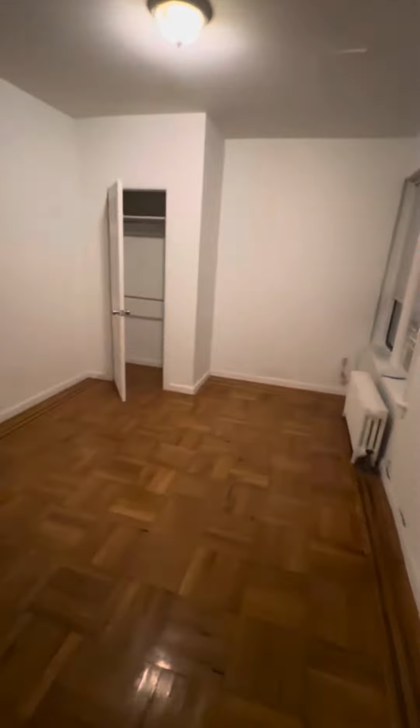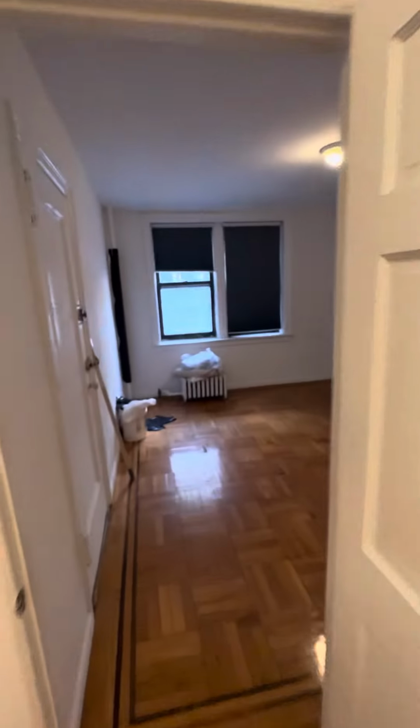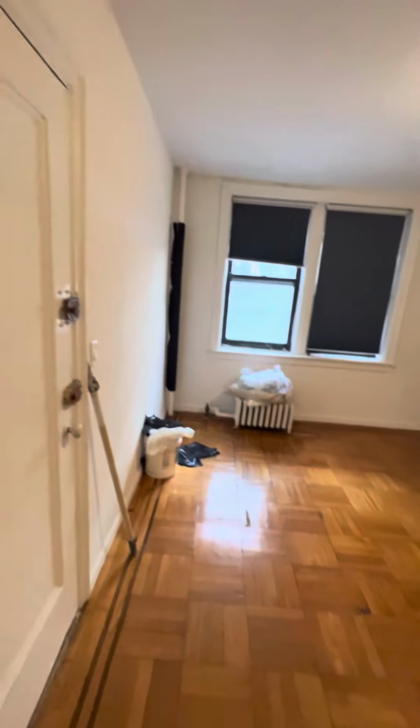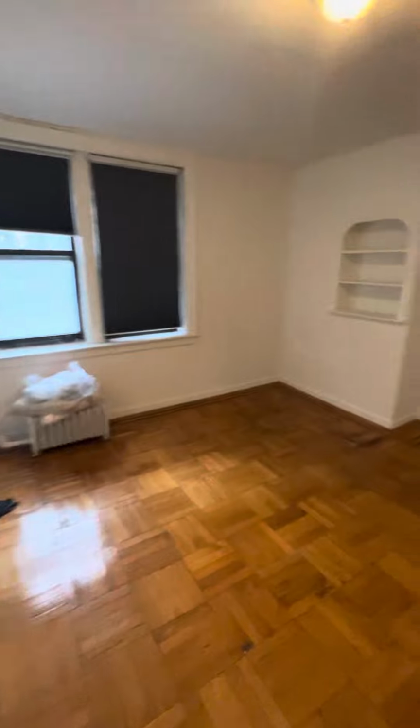The second bedroom and this third bedroom. Now you could either use this as a really spacious two bedroom or have it as a three bedroom with no real living space.